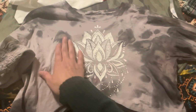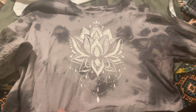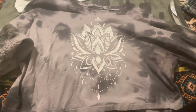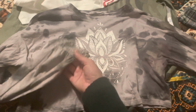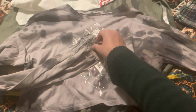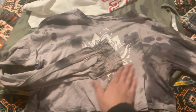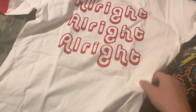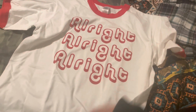I dyed this with blackberries and a little bit of MX dye. MX dye is just like a better quality RIT in my opinion. But yeah, it's a crop, and I like that with high-waisted leggings when I'm doing stretches and things like that. And I love long sleeve, but I found this frill on the end of it. Super pretty. And then I found this one. It says, all right, all right, all right, from Dazed and Confused, if you are familiar. But I thought we would dye that and see where we go from there.